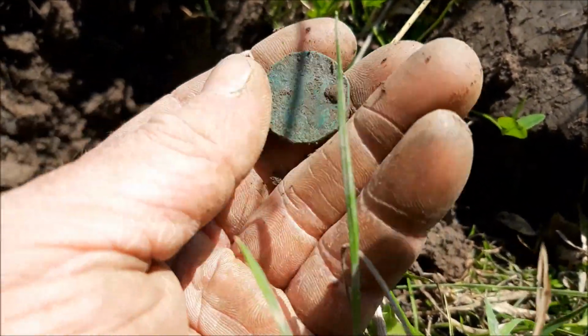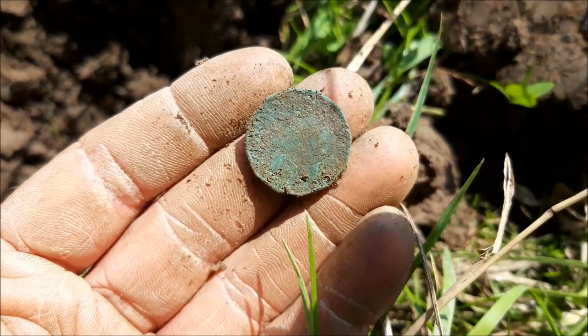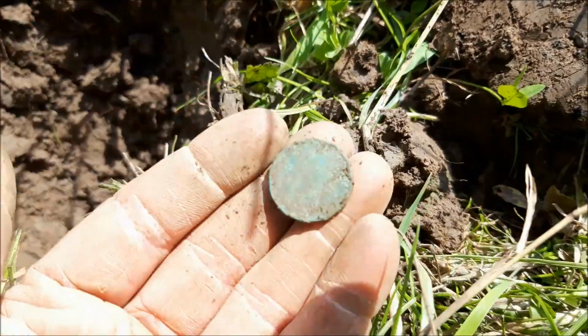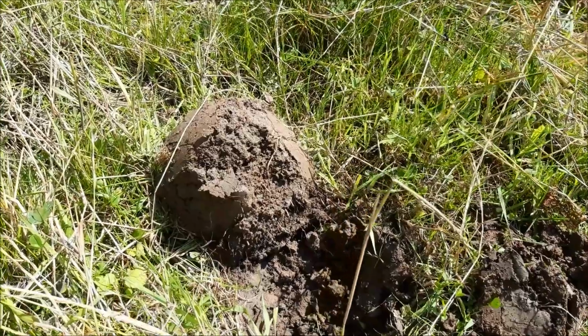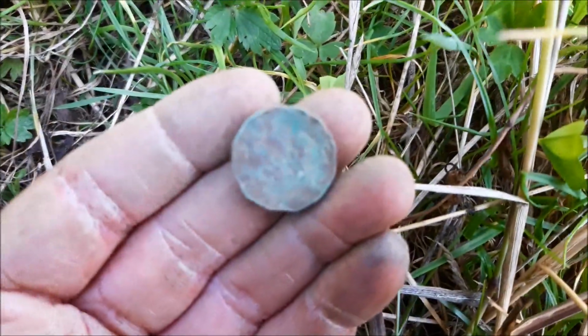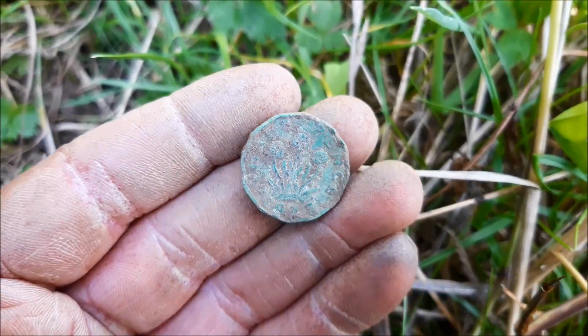Right, I'll clean it up. I never get dates on these. They're always wrecked, but I'll see what I can do. Give me a minute. There you go, it's a... Oh, there you go. 19 at the bottom there. 1947, 3 pence.